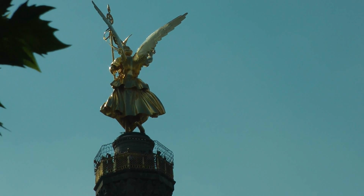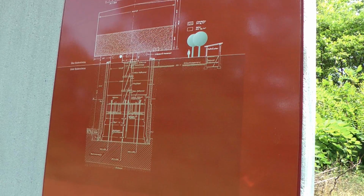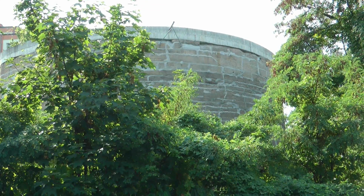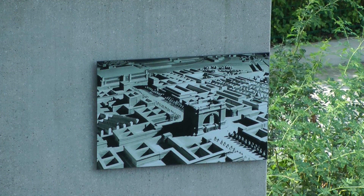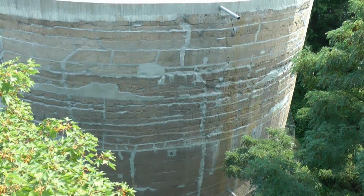The north-south axis was never actually built, but near the southern end is a very curious object, the heavy load-bearing body. This was built at the spot planned for a huge triumphal arch, but it wasn't known if the wet, sandy Berlin soil could take it.